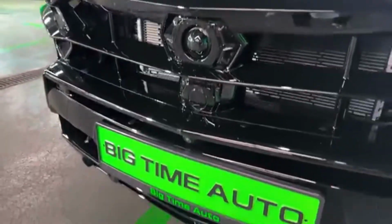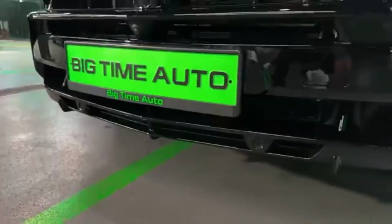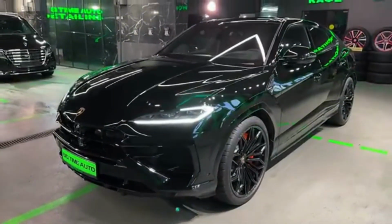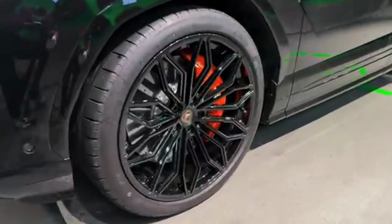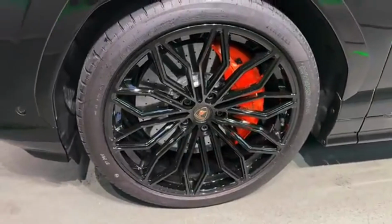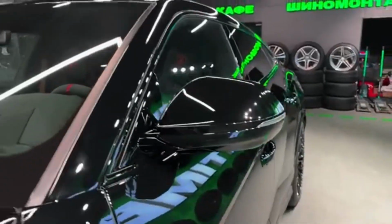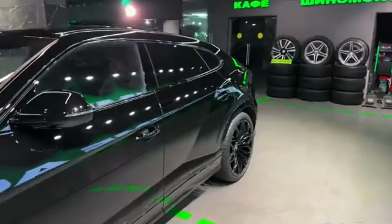This is it. In daily driving, the Urus SE can glide silently in EV mode, but flip into Corsa or Sport mode, and the V8 roars back to life. Handling is sharp thanks to adaptive air suspension, torque vectoring, and massive carbon ceramic brakes.